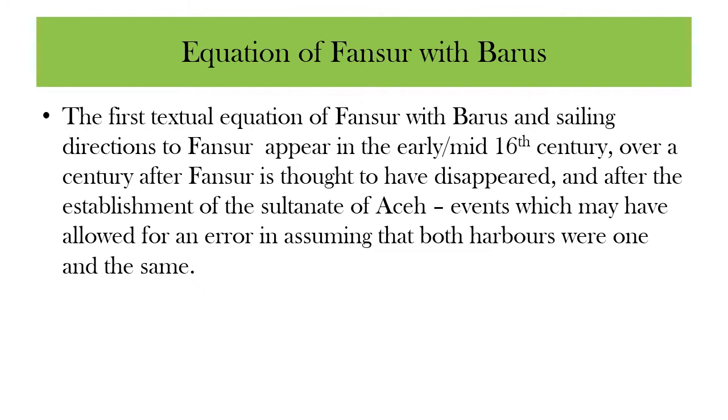Now, the one other factor in making a decision about Fansur and its equation with Baros is the fact that the first textual equation of Fansur with Baros and sailing directions for people going directly to Fansur only appear in the early mid 16th century, which is a century or more after Fansur actually disappeared, as far as we know. And this was also after, or about the time of, the establishment of the Sultanate of Aceh. So these are all events which may have allowed for an error to creep into the textual material, and the assumption that both harbours were in fact one and the same.